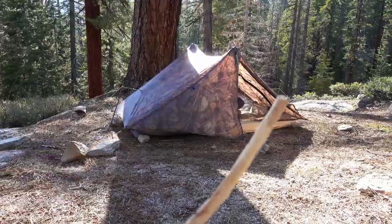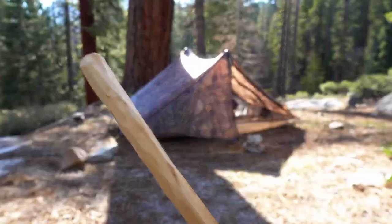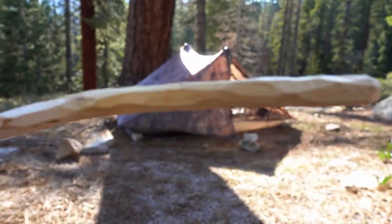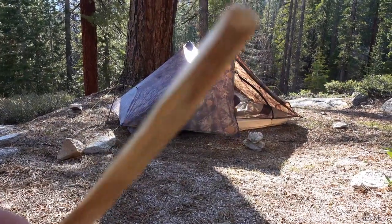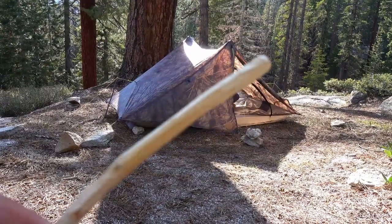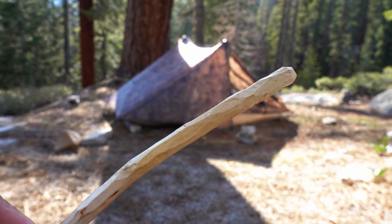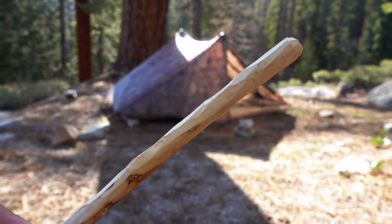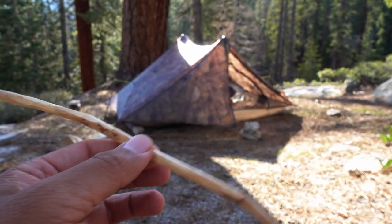This here has been my eating utensil for the last couple days because I forgot my long-handled spoon in the car. So I just cut some bark off of this little branch. And it's pretty pitiful, and it's been slow going, but I can eat with it, sort of. I should have made two for chopsticks, but too lazy.